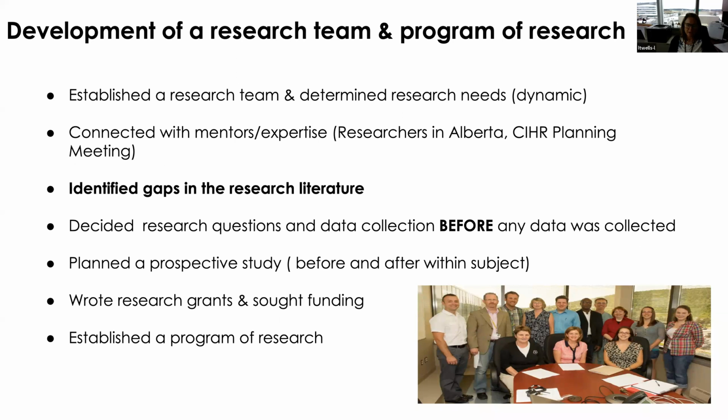So obviously, because it was a surgical procedure, it meant reaching out to the surgeons themselves. It was a new procedure in Eastern Health, so I knew we were going to have buy-in from Eastern Health. So that meant reaching out to people in Eastern Health, decision makers, VPs of surgical services, et cetera. Connecting with people who I thought might want to work with me. There was no way that I was going to be able to answer all the questions that needed to be answered or develop a program of research on my own.